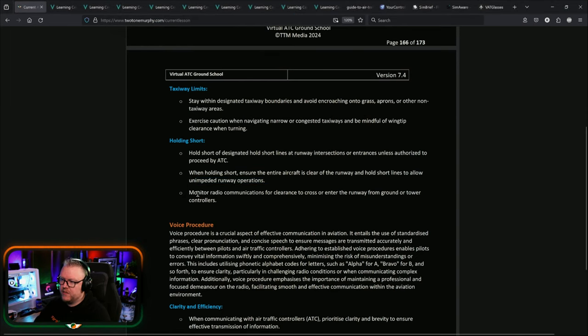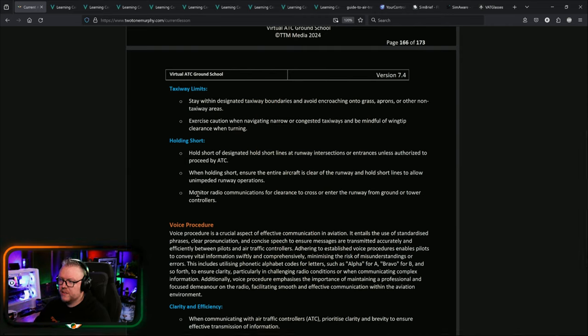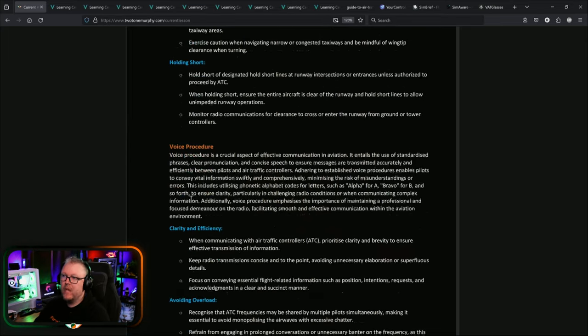And now, monitor radio communications for clearance to cross or enter the runway from ground or tower controllers. So if you're given a hold short, your ears need to be waiting because you're expecting a further clearance. All right, so that's our airport etiquette.